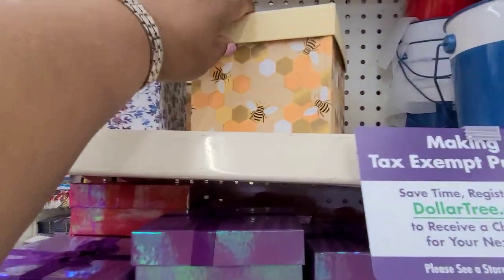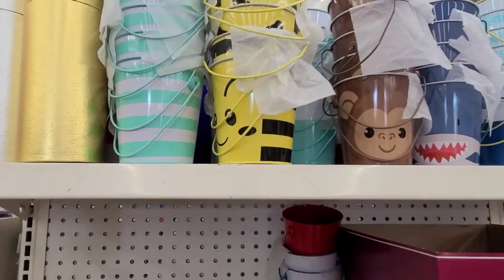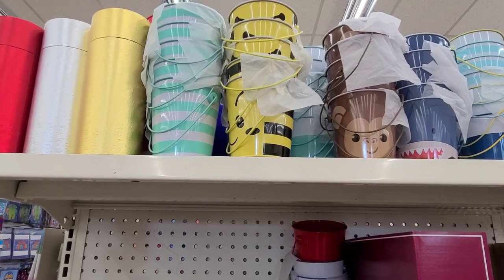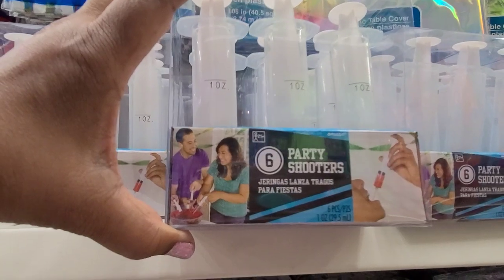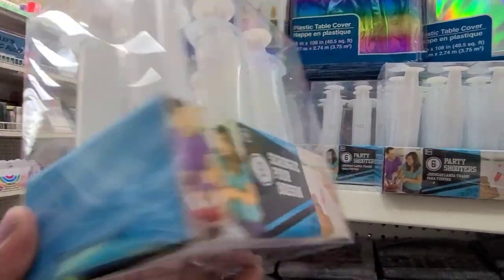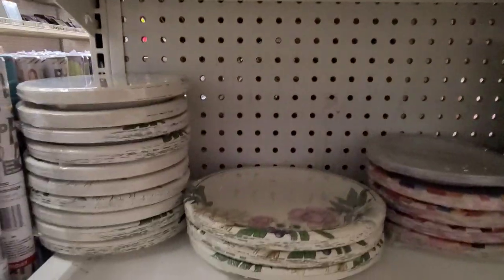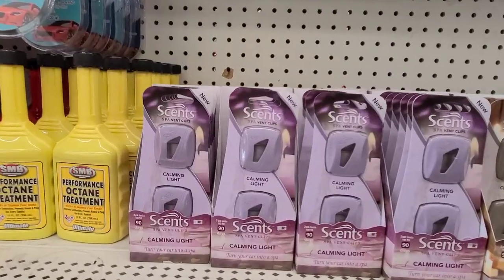These beautiful boxes here. This is the B box. And then these others. And then we got the B up there. A whole bunch of beautiful ones up there. Here we have the party shooters. Oh my god. 10 ounce syringes for the party shooters. So they got a bunch of those there. And they got a bunch of napkins here. Plates underneath here. Amazing.